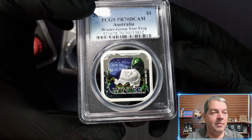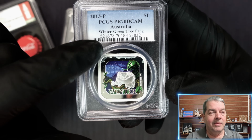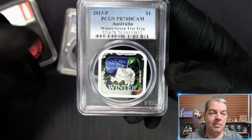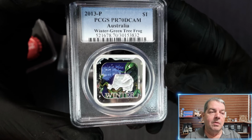And this was sent to me because of the whole, it's Wednesday, my dudes. That's the winter green tree frog from Australia. Now it is labeled as Proof 70 Deep Cameo, but something like this with that milk spotting, how would that affect the value in your shop? And then also, do you have an idea of what something like this would sell for at all?